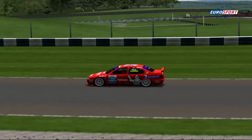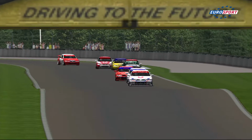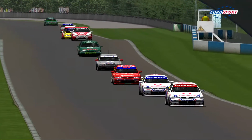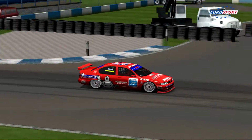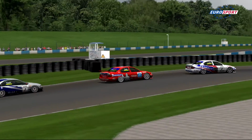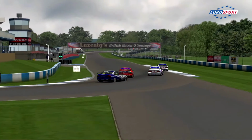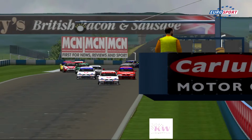Turkington then caught and passed Bobby Thompson on the following lap, moving a little bit more forward into the race. After several tries and many laps, Cook finally managed to get past Dan Lloyd on lap 15, who up until that point had done a really great defensive drive. So very well done to Dan for doing that as much as he could.